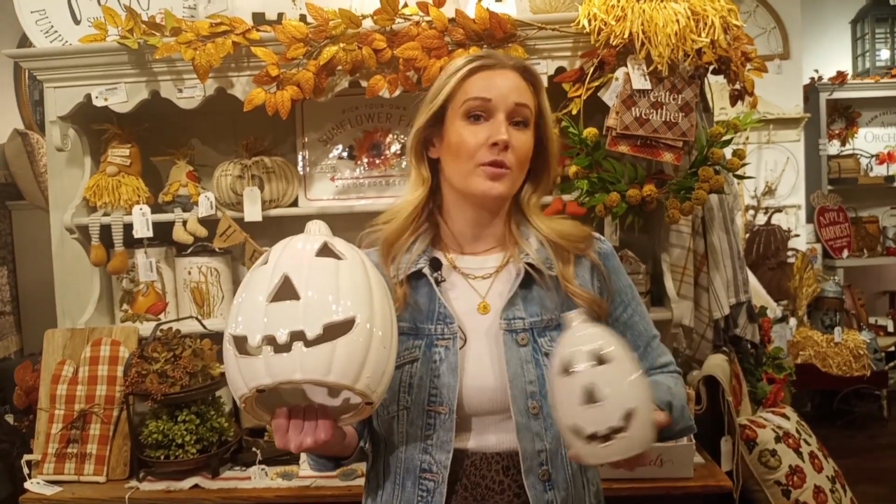Our customers have been absolutely falling in love with this set of 2 ceramic glazed jack-o'-lanterns. You can put fairy lights in them or a candle, put them on the porch or in the tablescape. They're too hard to pass up. Don't miss out on them.